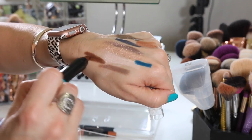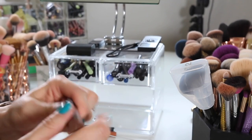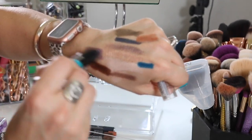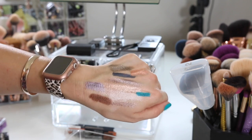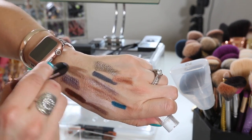These are by Maybelline. This one's like a bronzy color. I'm going to get rid of that. One is a Maybelline, like a purple shade. That's really pretty too. This is why I don't buy as much makeup as I used to, because it just goes to waste and it's disgusting. Let's see, that one.